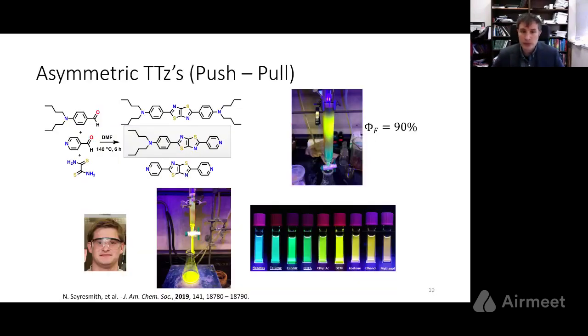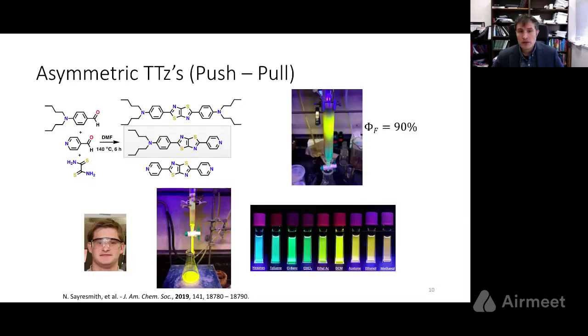So in the early days when we were doing this, there's a picture of Nick Sayer-Smith, who's now Dr. Nick Sayer-Smith, who graduated in 2021. He was the first to work on this area, and we realized that when we ran this reaction, of course, we're going to get a mixture. And so we do have to do some chromatography to separate the one compound out, the middle compound.